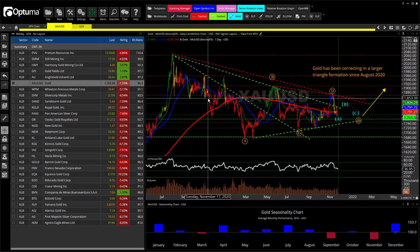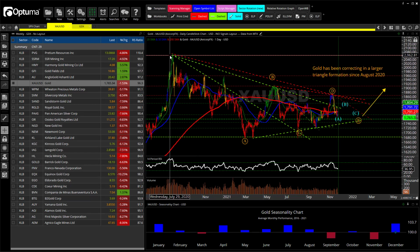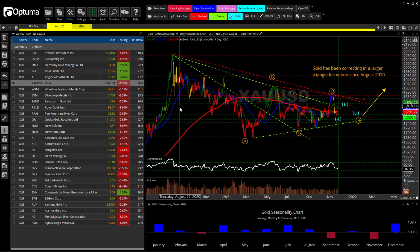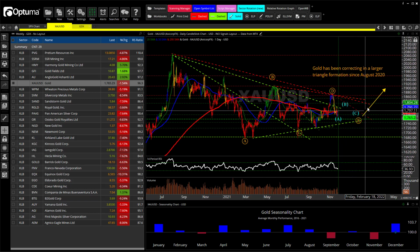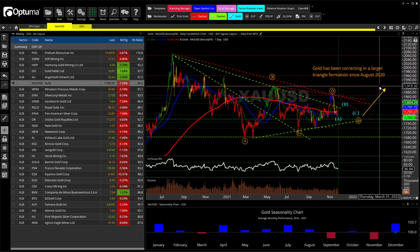Now, since making an aggressive move to all-time highs in August 2020, gold has been seen in a nearly year-and-a-half long consolidation. At TradingAnalysis, we've identified this corrective wave pattern as a triangle formation using our Elliott Wave Theory approach. We have reason to believe that this triangle is soon coming to a completion, which should result in a new impulsive move to the upside for the precious metal in the new year.